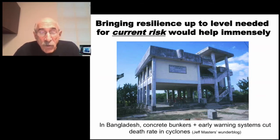The lesson is straightforward. We ought to start doing a better job in dealing with today's risks, even doing the relatively simple, straightforward things that sometimes we don't do, in order to smooth the path to improvement in adapting, as inevitably the probability of heretofore unusual events like Hurricane Sandy will increase over the next few decades.